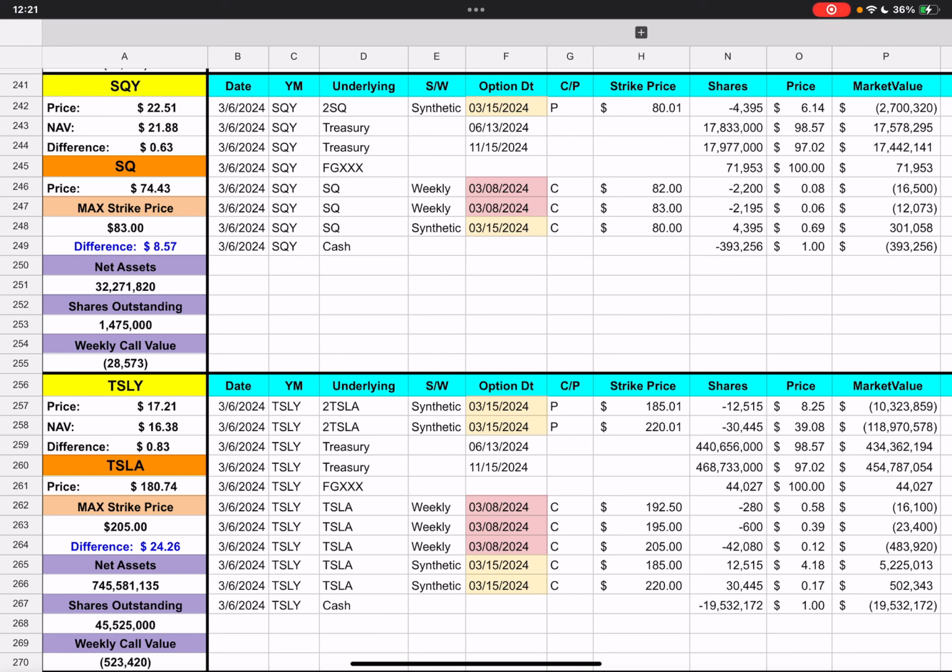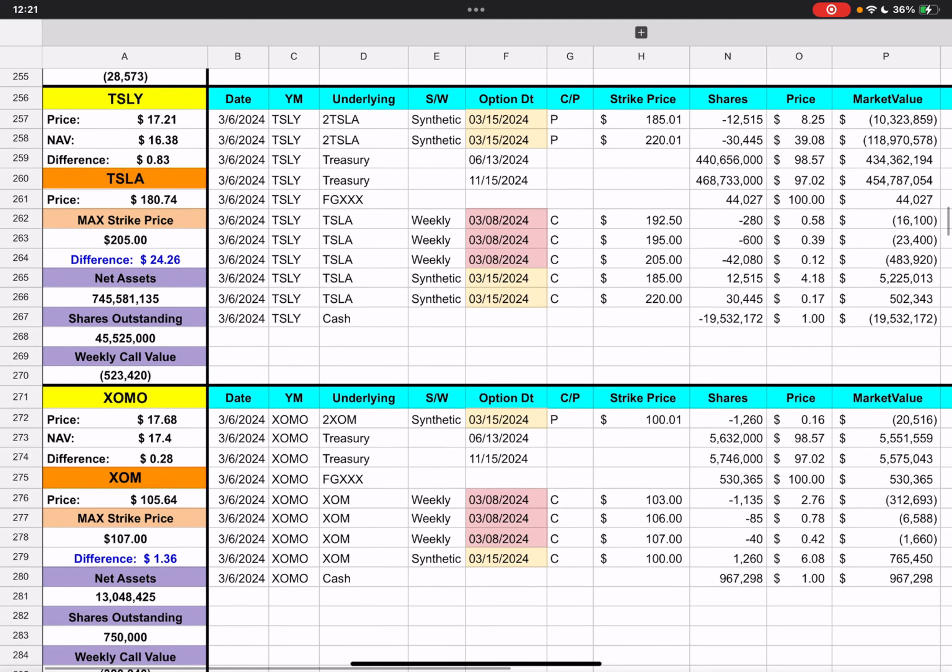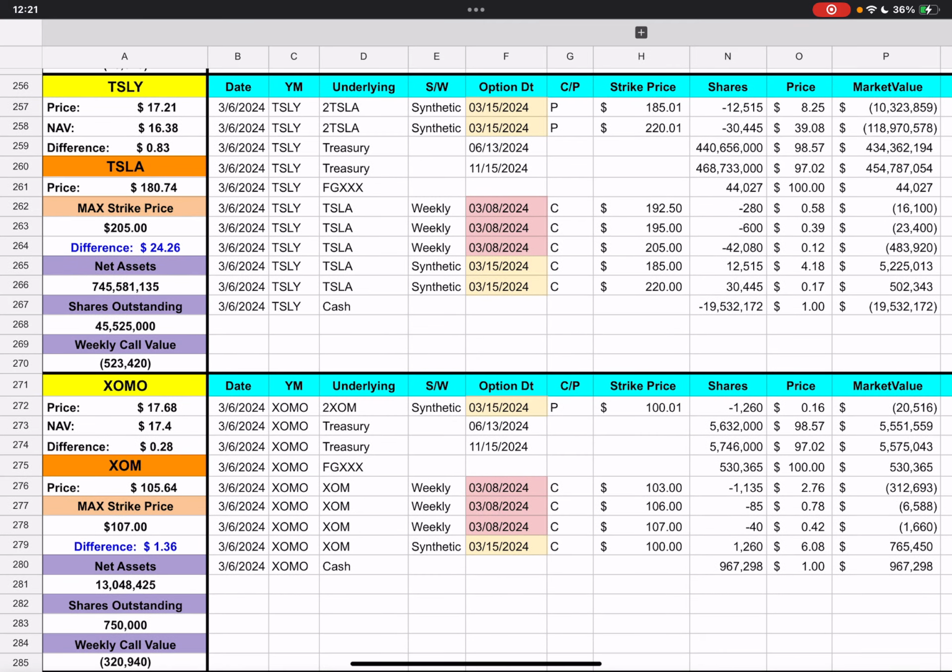And the big kahuna, Tesla. Tesla closed at 180.74. I do know it got down at one point today to somewhere about $176 and at least 90 cents. I don't know if it went lower than that or not, but it was 176.90 something. I remember it being at least somewhere down in the 177s.